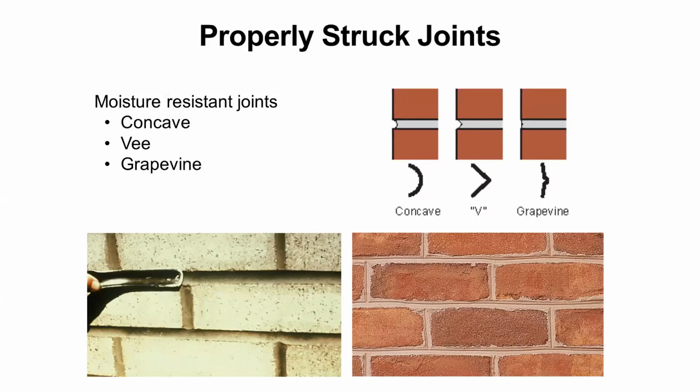The joint profiles that we use do matter. Down in the bottom left photo, you can see that is a concave tool joint, which is probably the most common joint that we see. The concave, the V, and the grapevine, particularly the concave and the V, are the most water resistant joints. And that's because, as you can see in that bottom left photo, they compress the mortar. If you look at how smooth that is, it's because it sort of pushed that aggregate to the back and brought more of the cement matrix towards the front of the joint. And that leads to a tighter joint that absorbs less water, has less surface area.